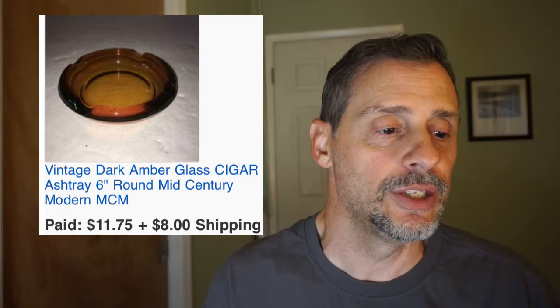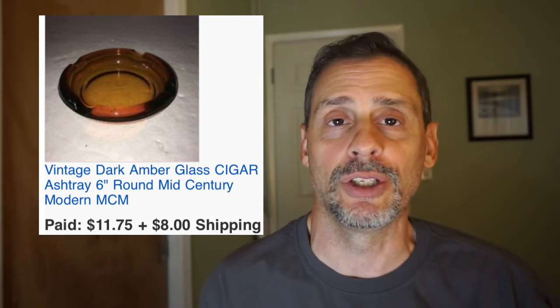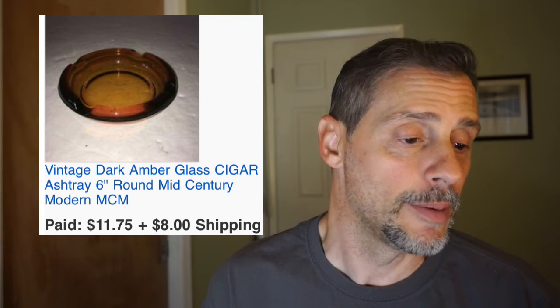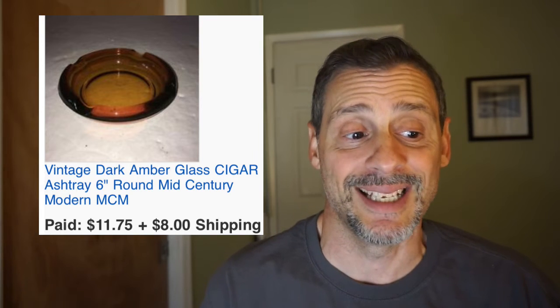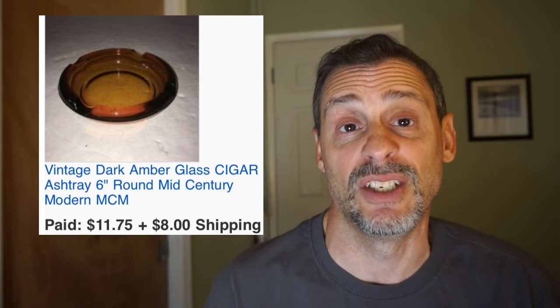And lastly, we have this vintage dark amber glass cigar ashtray. Obviously, you can tell the difference between a cigar ashtray and a cigarette ashtray by the size of the indentation where you rest it. So I picked this up for $1 at a local thrift. Sold for $11.75 plus $8 shipping. And I netted about $8, $8.50.